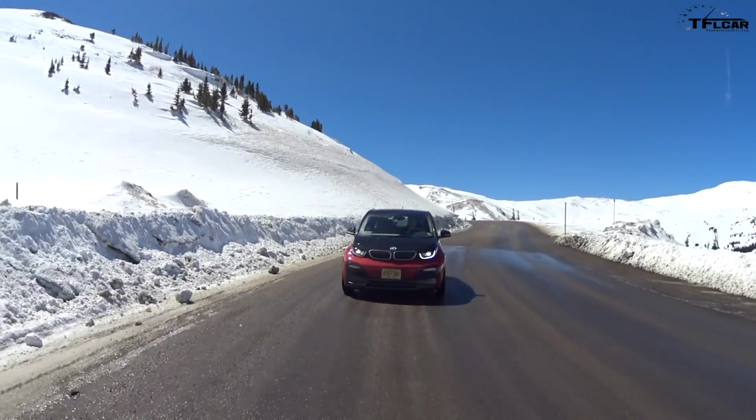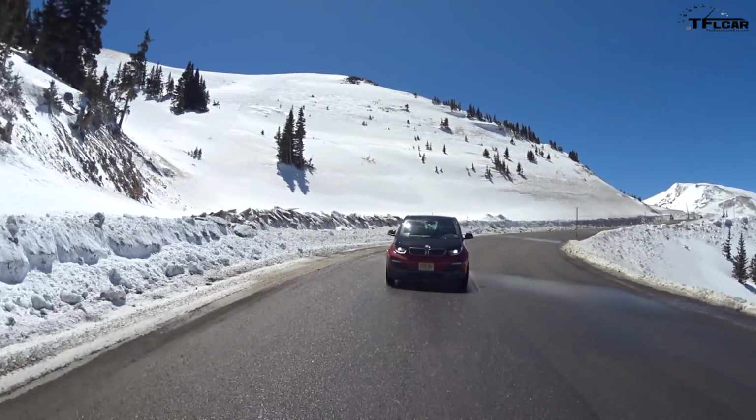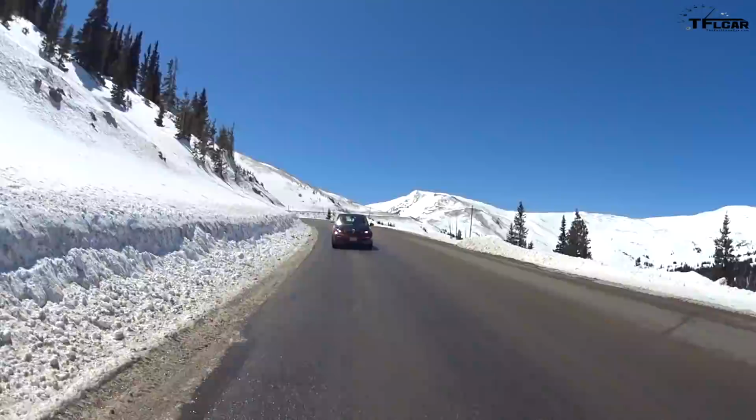The i3 and the i3S have relatively aggressive regenerative braking. So as soon as I lift off the accelerator, it brings the car down to a halt. So I will be using my cruise control system. I'm gonna set it. That'll make it a lot easier for me to come down the mountain and also still regenerate energy.